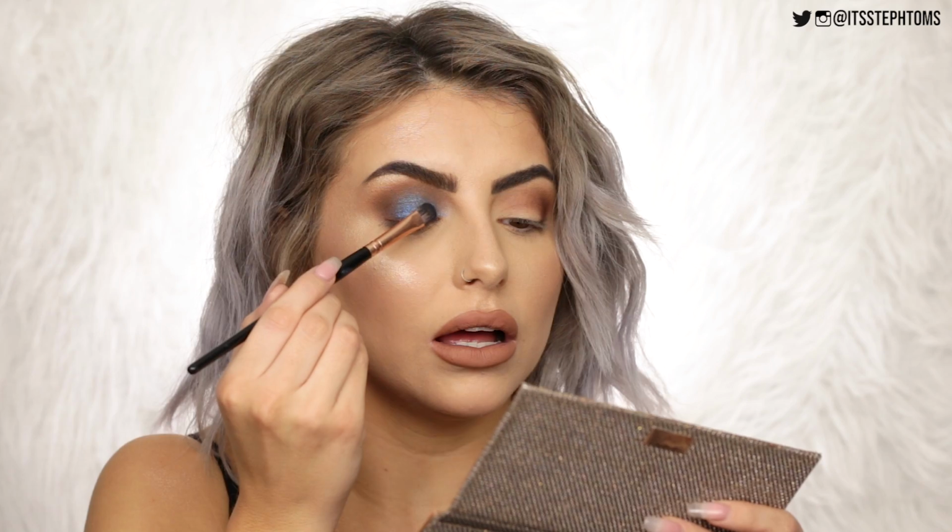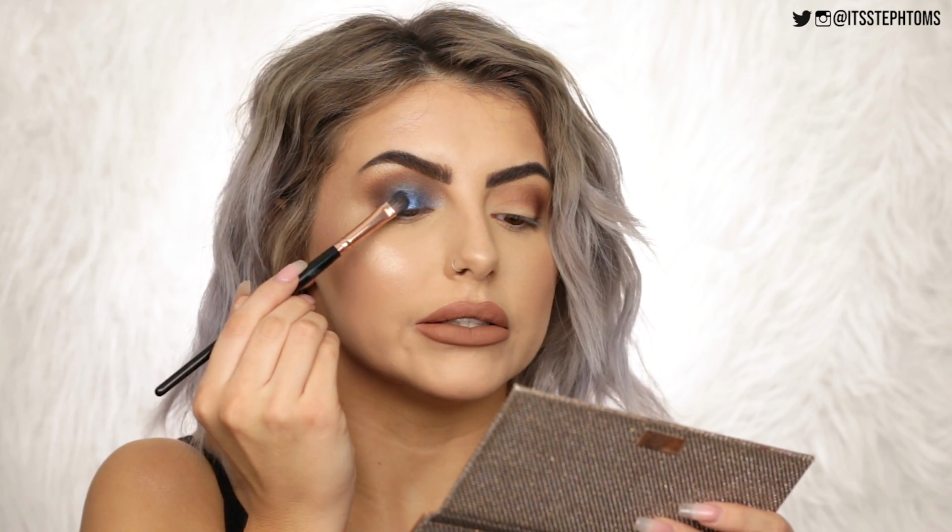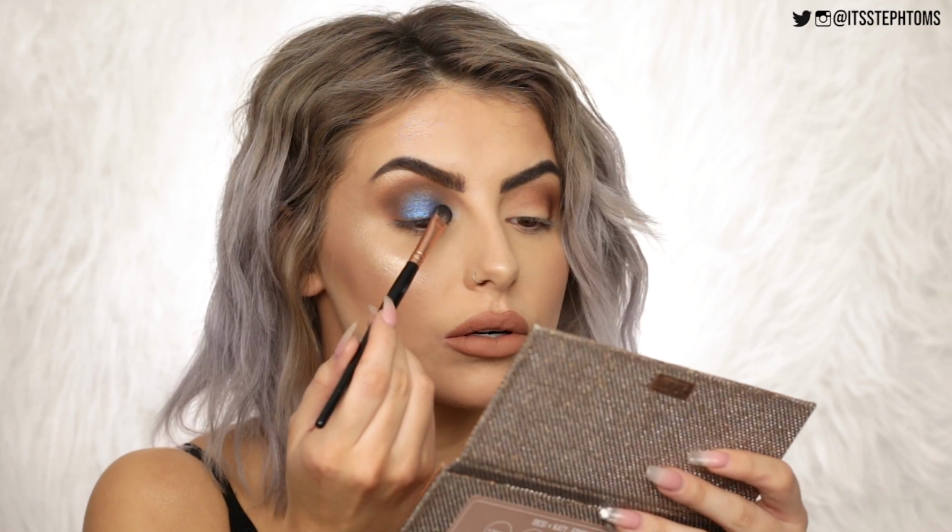I do still want to add a little bit more to really amp it up again because it's such an intense colour. But I mean, you really don't lose much colour at all. Oh, it's so good.